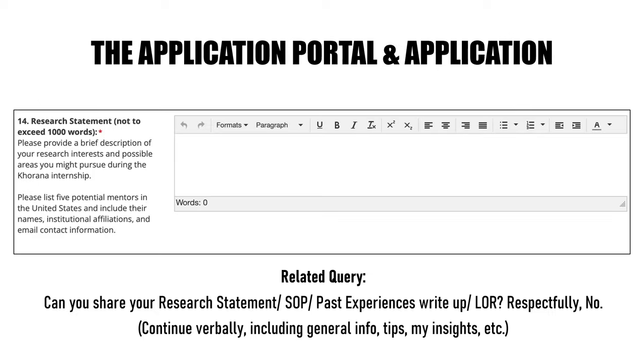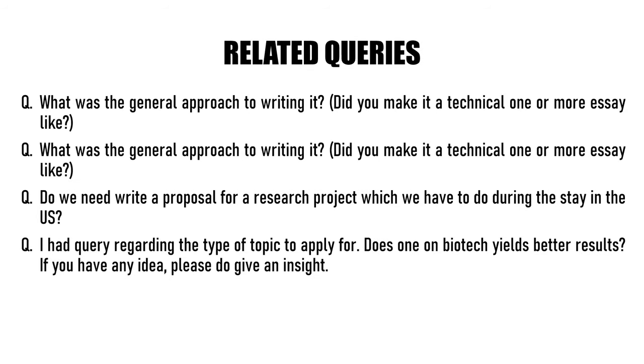So again, it is quite self-explanatory what has been written, that brief description of the research interest and possible areas. Again, I did mention a couple of research ideas which I want to do, but they haven't even asked that. They have asked for research interest and possible areas. So you do you, it is totally your choice what you want to write.